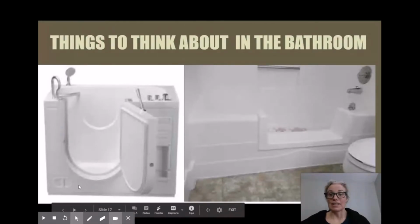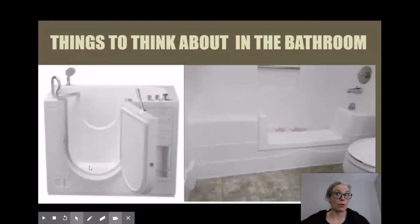So there's still a lip that someone's going to have to lift their legs to get over, which can pose a challenge for a lot of people. There's a seat in there. It's going to take a long time for it to fill up and a long time to drain. So you're going to probably be feeling pretty cold in between. And it's going to be hard to get in there to clean it if you have limited mobility.